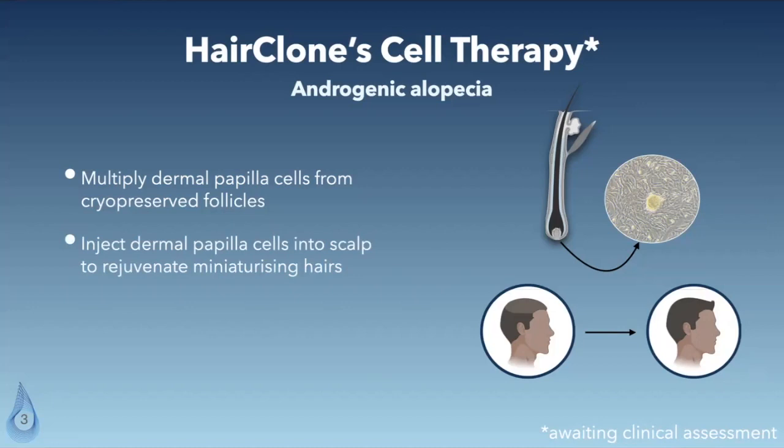And so we anticipate that those areas that are actively undergoing miniaturization will be receptive to those cells being injected back in. And then we could hopefully look to reverse those early signs of hair miniaturization and maintain this look of a full head of hair over time. And as I say, more DP cells equals thicker hair.